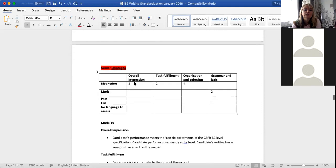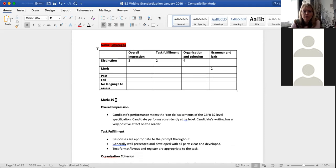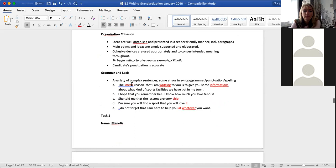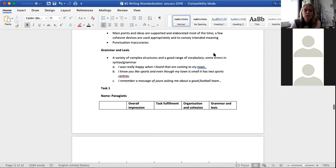Okay. Now about Smaragda, the second one. She had higher marks for all the parts, right? Look, she had a distinction for the overall impression. It was very good. She fulfilled the task completely. The examiner was very positive. Her organization was great, and grammar and lexis were not always so good. So she got a mark of 10 again, and I guess these are the good comments that we've seen. These are the mistakes. That's why she got only merit, like it was a good mark for grammar, not perfect, right? And these are other candidates.